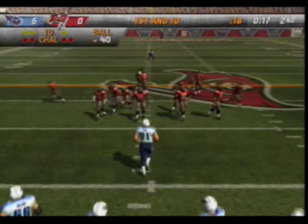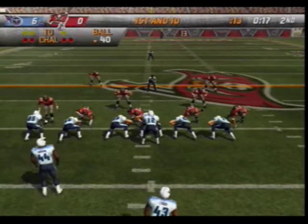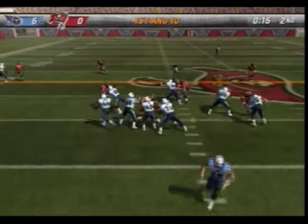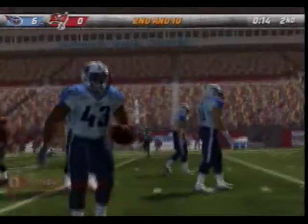So they're ready to go on offense after the missed field goal. They'll start at the 40-yard line. The Buccaneers line up in a 4-3. Glover is there on the stop at the 39-yard line.